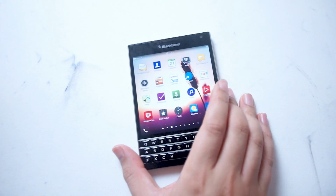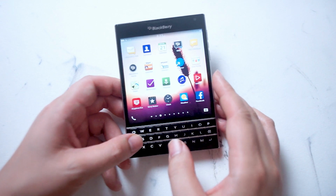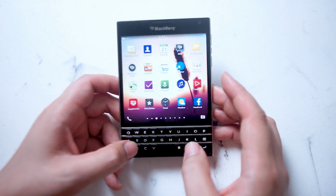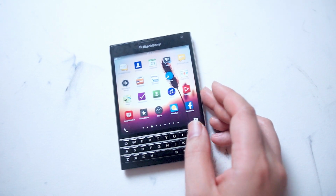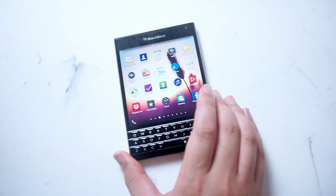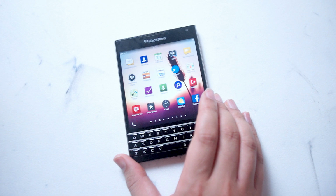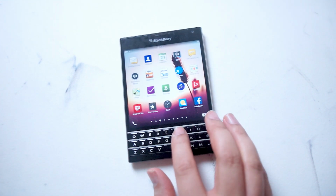All of this to say that even though Blackberry has discontinued support for the Blackberry Passport, there still is a very dedicated community of users that are trying to make sure they can use this device for as long as possible. And there's a lot of good reasons why there's still so much support for this device. Of course, the most obvious one is the keyboard.